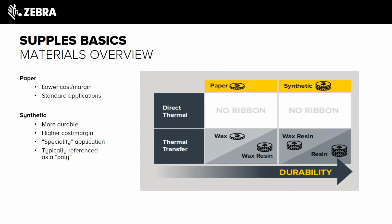Now, the reason is direct thermal is easy and fast, but it's not very scratch resistant. There's not a lot of resistance to scratching in the direct thermal label. And also, with sunlight, if you leave a direct thermal label outside, the whole label is going to turn black. Thermal transfer, on the other hand, is very resistant to scratching, especially if it's a resin ribbon, and it can withstand UV rays. So a thermal transfer label is good for outside as long as it's synthetic. You could also use a paper thermal transfer label inside if there's lots of abrasion and exposure to harsh environments. So those are the two different types of printing technologies.